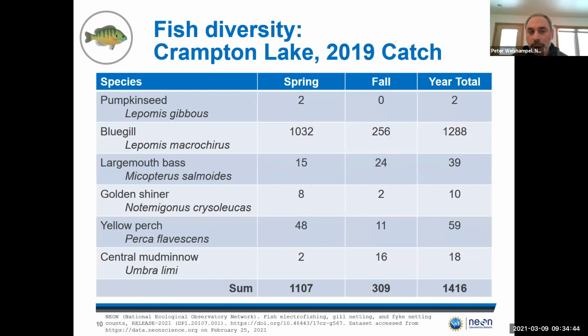And here's just a smattering of data. For a lot of the data I'm presenting today, just for simplicity, I focused in on our 2019 data set. And in 2019, we sampled fish in the spring and the fall. You can see here, we collected a lot more fish in the spring. Most of the fish we collect are bluegill. And these data are for Crampton Lake, not for Little Rock Lake, obviously. The difference from spring and fall, maybe that has something to do with real demographics, or maybe it reflects fish behavior where they're not in the areas that we're sampling in spring and fall. Probably a combination of multiple things impacting that.